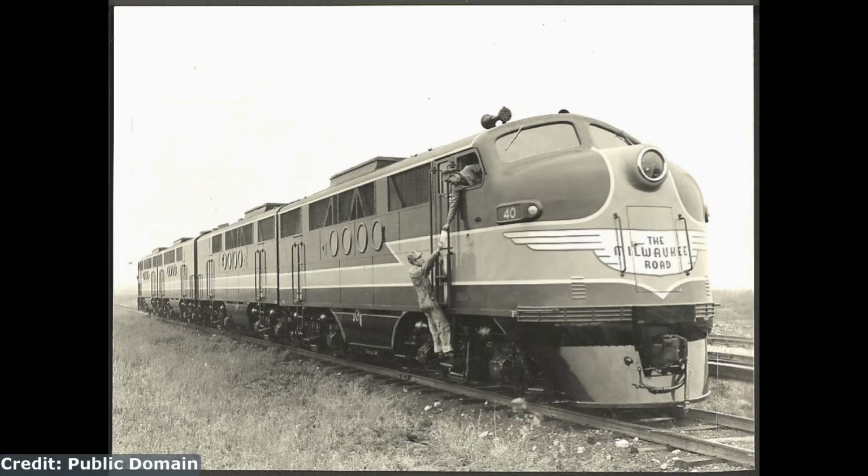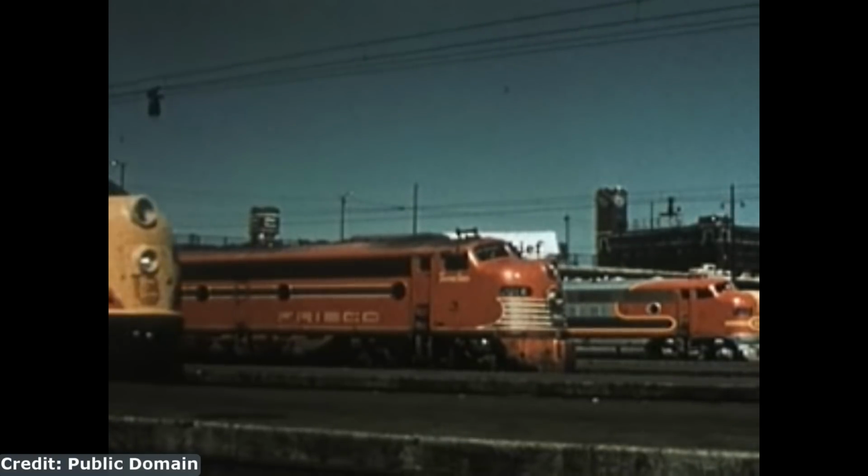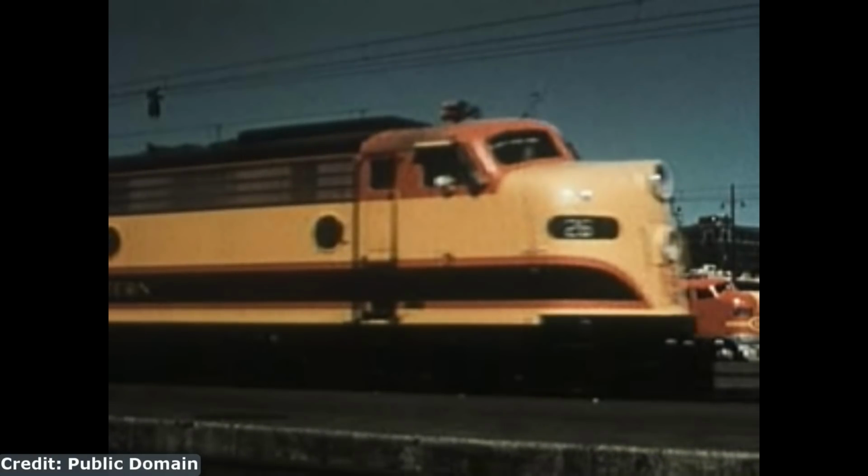Alco, ironically enough, would pioneer the road switcher market, which would occur after World War II. Check out my video on the Alco RS1 for more information. Specifically, Alco decided it would follow EMD's lead in terms of road locomotives of a six-axle nature. Alco also wanted to develop the locomotive quick, as in less than a year quick.